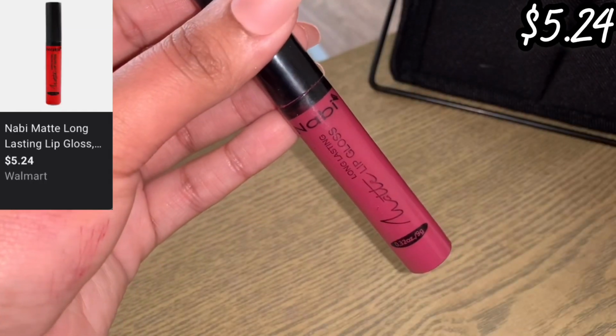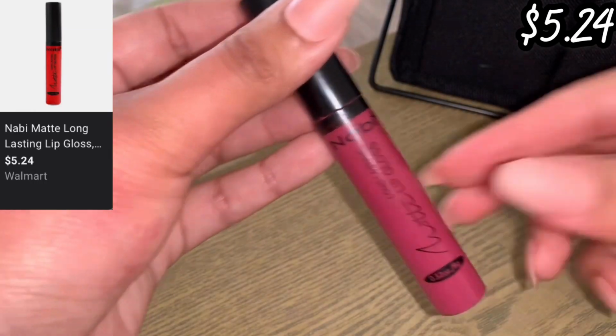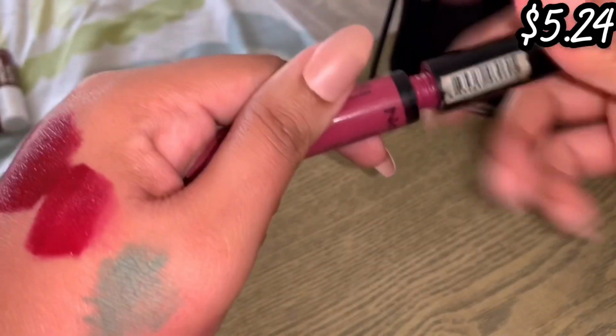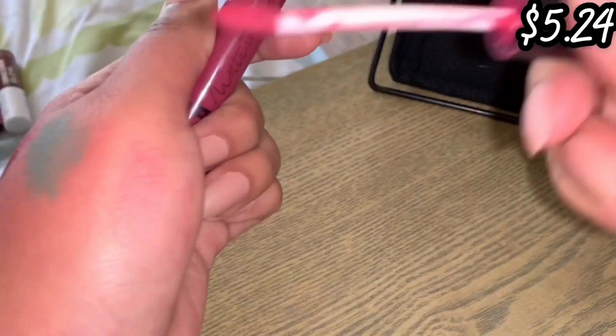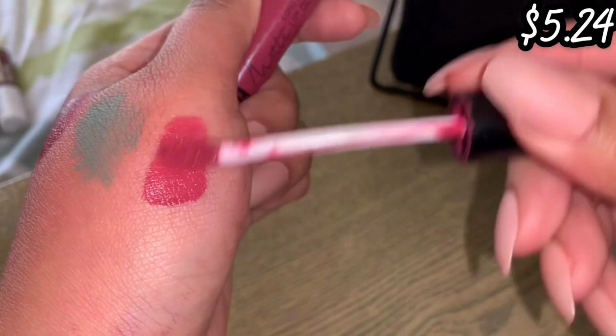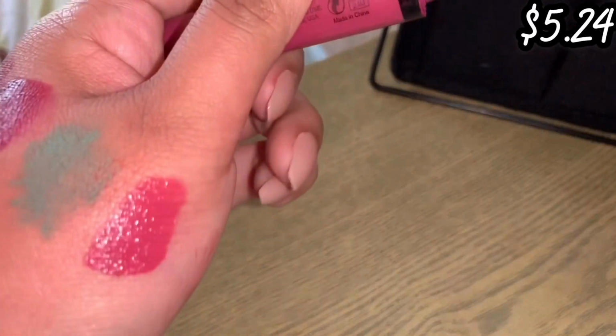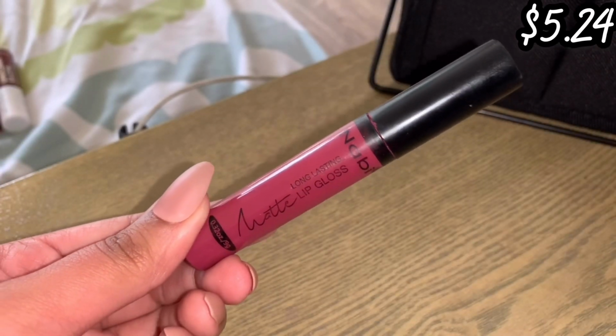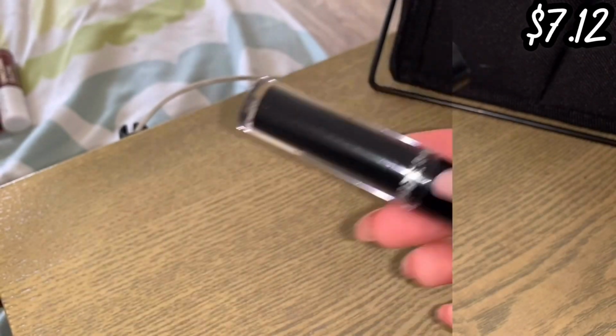We have another one of the Nabi long lasting matte lip glosses, and this one's in light plum. This one used to be my favorite out of the 3 that I own, because this one's like my perfect everyday pinky kind of lip. But I already have so many that I'm keeping, and there's so many that look like this, so I'm just gonna depart with this.